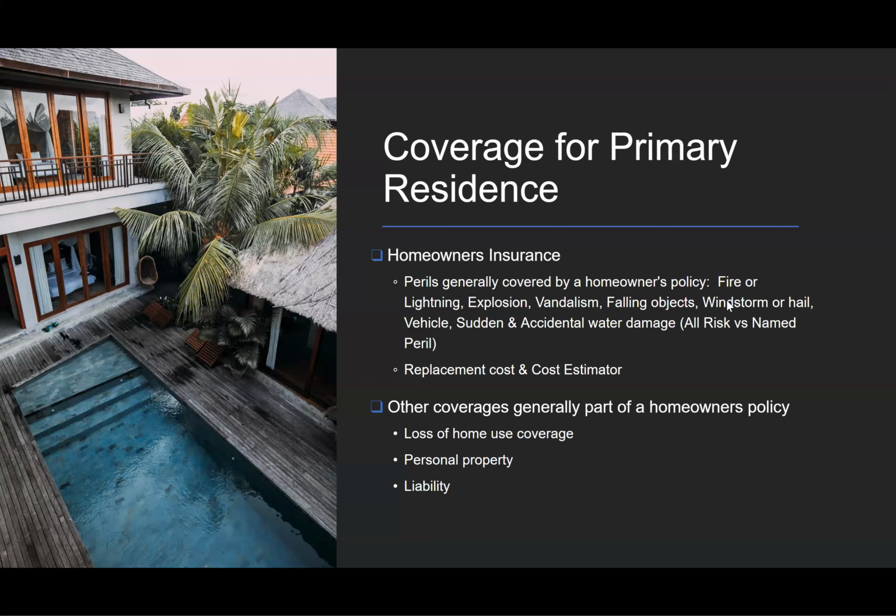Another thing is other coverages that are part of a homeowner's insurance policy. Generally, homeowners insurance policies are package policies, so they come with other coverages like loss of home use coverage. Basically, that puts your clients, or whoever lives in the home, in another home while the place is being rebuilt due to something that is covered. For example, let's say there's a fire in the home and clients don't have anywhere to live. They will go possibly into a hotel for a few days until a lease is found. That's typically how loss of home use coverage works, in terms of the dollar amount or the length of that coverage.